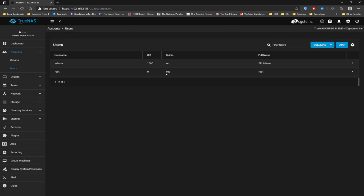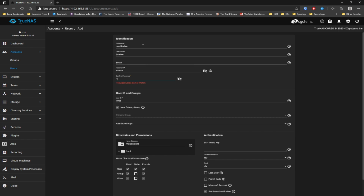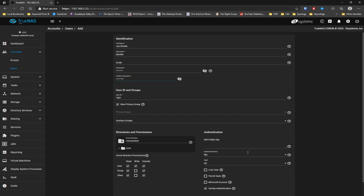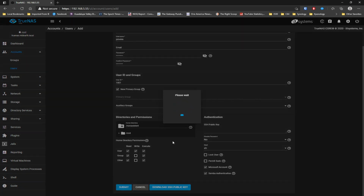Now you notice I didn't do anything else except enter the username and password, etc. I'm going to do the same thing for my account. If I could learn to spell my own last name. And I'm making my password in here the same as it is on my Windows Active Directory or my Windows login, so that it's consistent and I don't have to enter that when we go to the network browser. So I'm going to go ahead and submit.